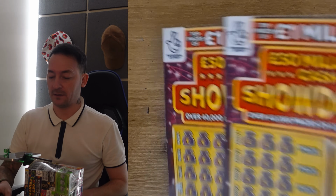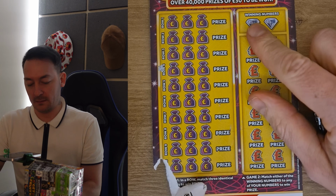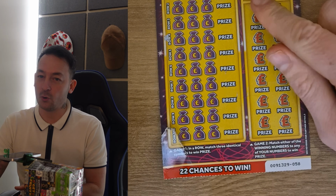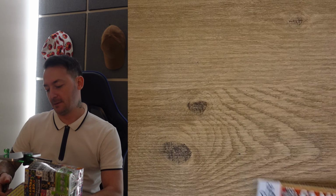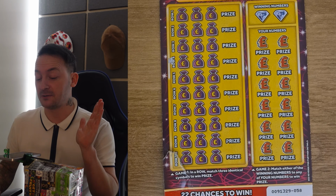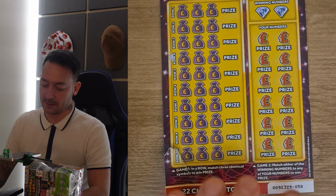We've got two left. Two of the showdowns. Right, this card's ripped at the bottom here. It's another shopkeeper. It's been having a gnaw at the card. I'm gonna have to have a word. Do you know what? I might take him in a bread roll and say to him, look, lay off the paper. Have a bit of bread, mate. Come on.